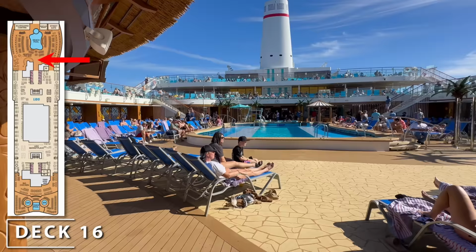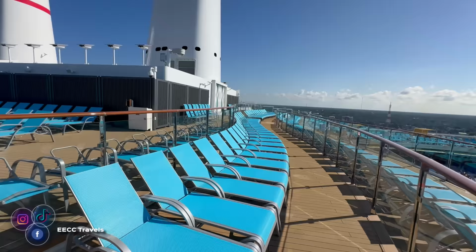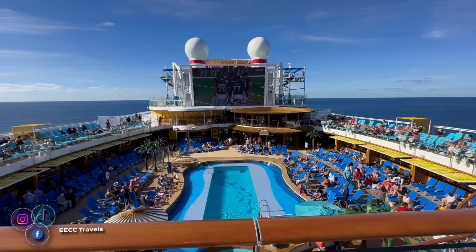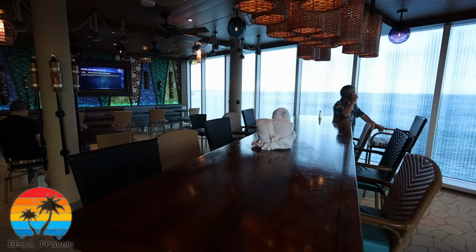Let's get started. We are on Lido deck right now, and this is really a true 2.5 story Lido deck, because you've got deck 16 where the pool is, you've got deck 17 where the loungers are, and then it goes up from there to deck 18 that overlooks into Lido as well, giving it the full two-story feel. The Red Frog Tiki Bar is two stories as well, so it starts down here on 16 and goes up into 17. On the other side of the Lido deck is the food.